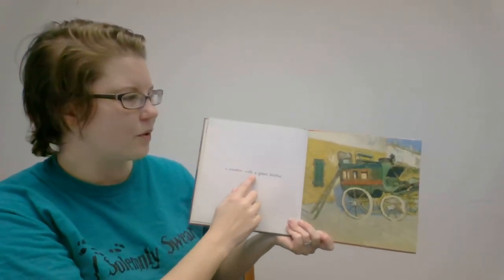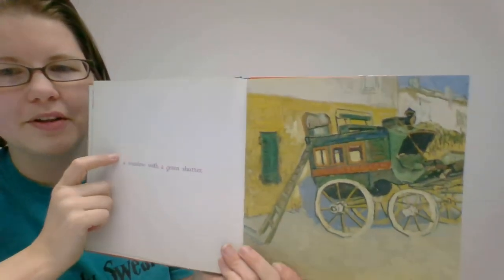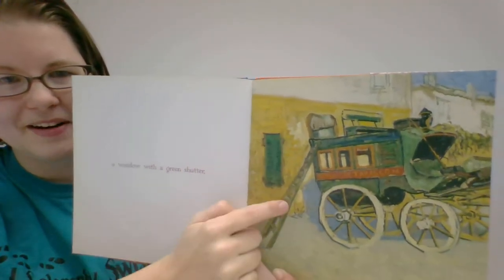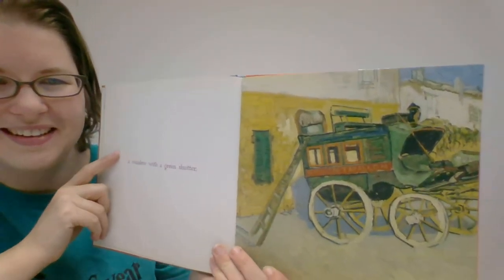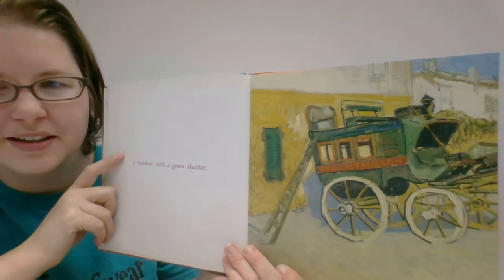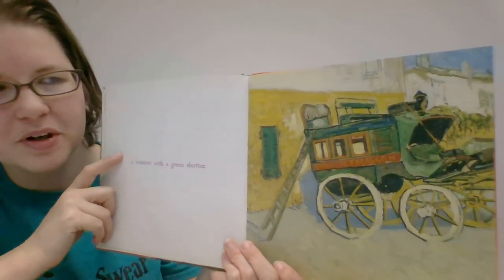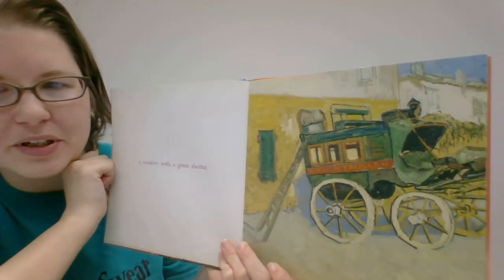A window with a green shutter. Can you find the window with the green shutter? Right there. Do you know what this is? That was how people got around before cars. Some people walked or rode horses. Some people rode in carriages that were pulled by horses or oxen.